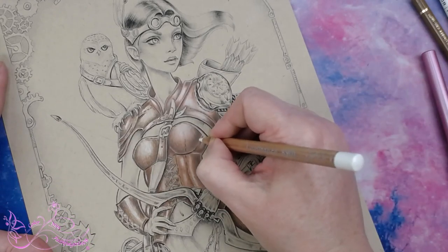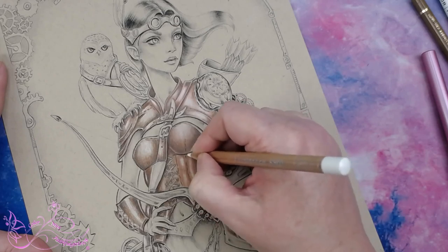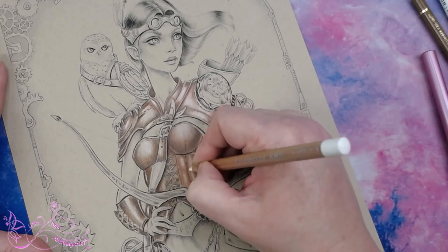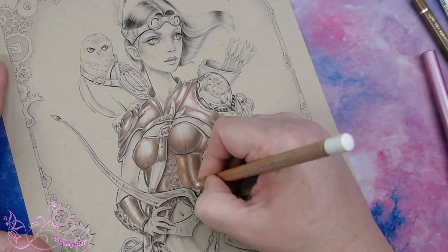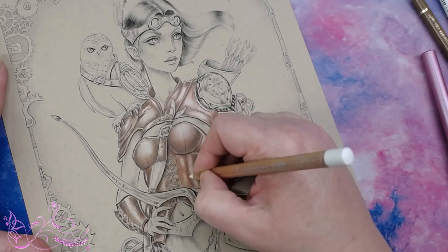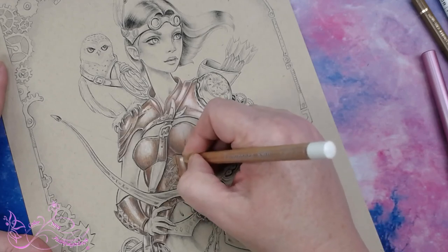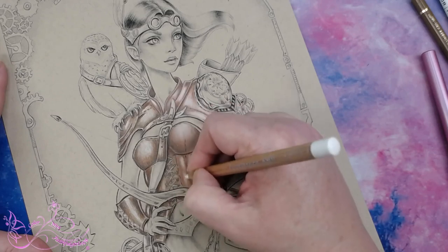Looking kind of cool. Well, warm actually, but you know, it's not just good. Just spreading out that charcoal and blending it out into the brown kind of pink color now, but you know, it's brown.